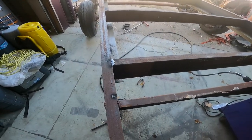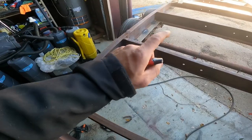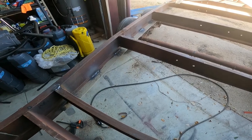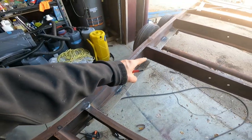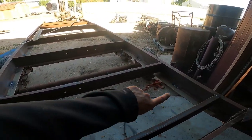That's all the time I've got for today. We'll be back at it tomorrow. We won't actually be working on the trailer tomorrow. We'll be working on the RV structure out there. But I got that piece of angle, that support done, and I also welded that one out.